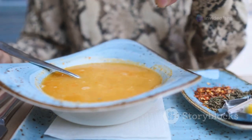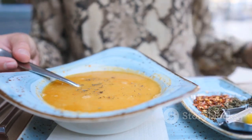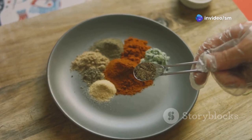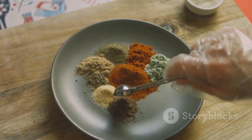Once the lentils are cooked, give the soup a taste and adjust the seasonings as needed. This is your chance to make the soup perfect for your palate. You can add more salt, pepper to enhance the flavors, or spices to your liking. Feel free to experiment with different herbs and spices to make it your own.